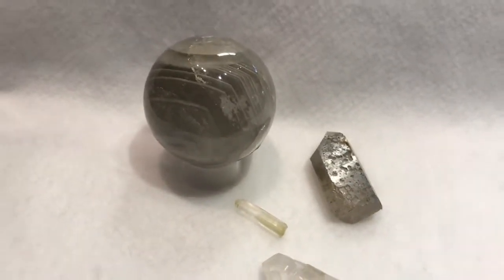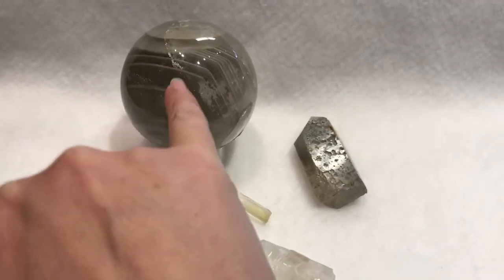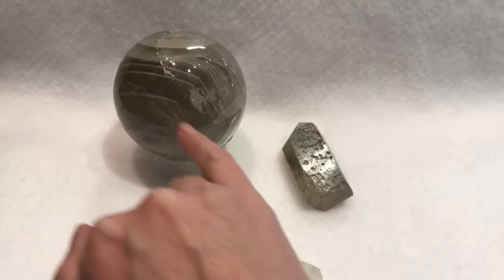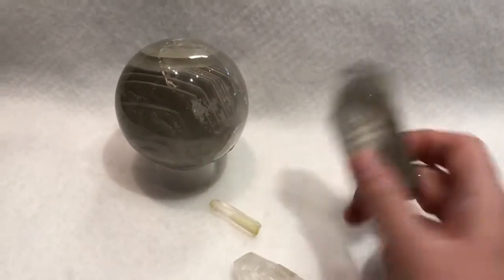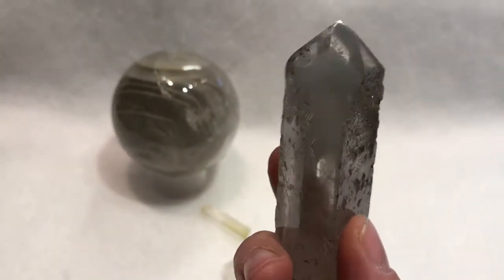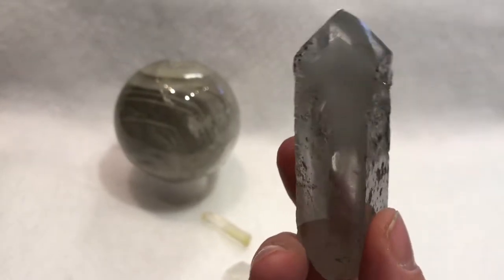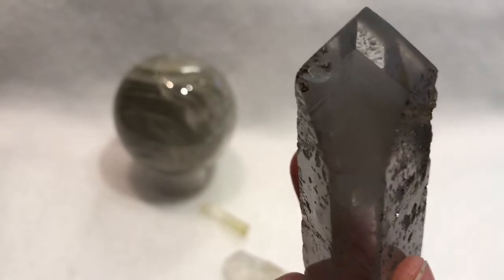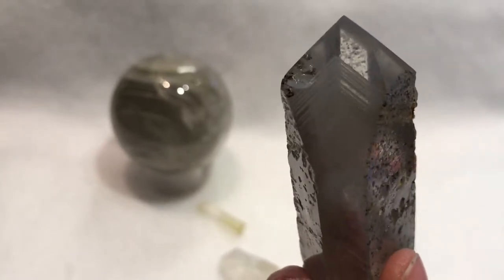So, what is a phantom quartz? From this you can see a little easier. You can see these different lines. And what are these lines? These lines are showing you the crystal's growth pattern. And what's happening is the crystal's growing and then it stopped. There was an interruption in growth.